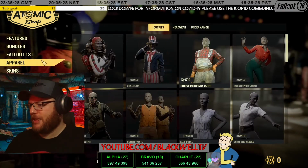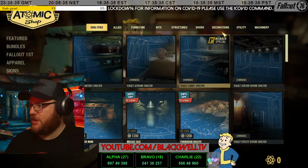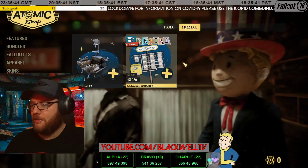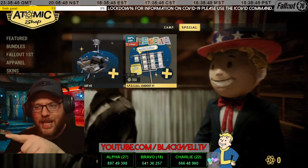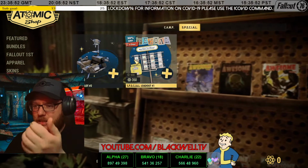Let's see if we can get camp slots. Is it in utility? No. Where would it be? Account. So it is just the special loadouts on sale, 30% off, which gives me the idea that camp slots could be reduced at some point. You know, the idea is there.